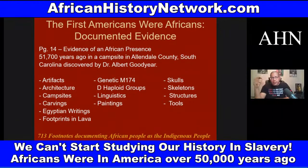Now, there was new information that came out a few years ago. The New York Times has an article about this that pushes the African presence in South America back at least 100,000 years ago. But these are the Khoisan, who have the oldest DNA on the planet. They come from Southern Africa. They go all around the world. The ancestors that I knew in the Twa. And they were also here in the land we call the United States.